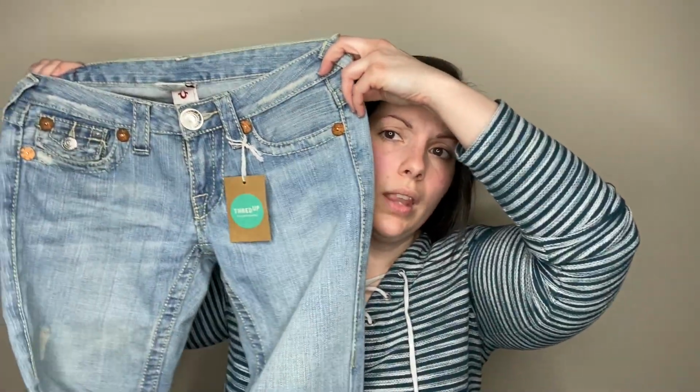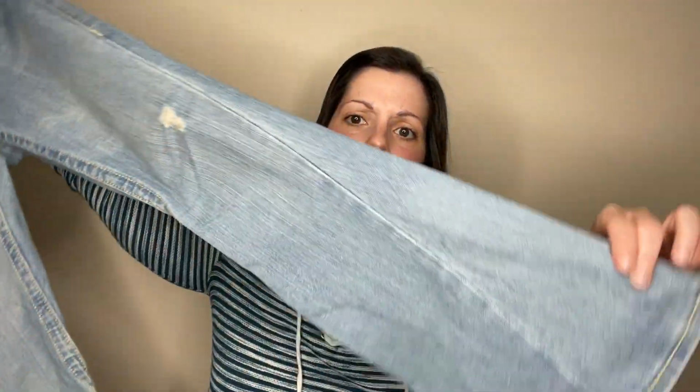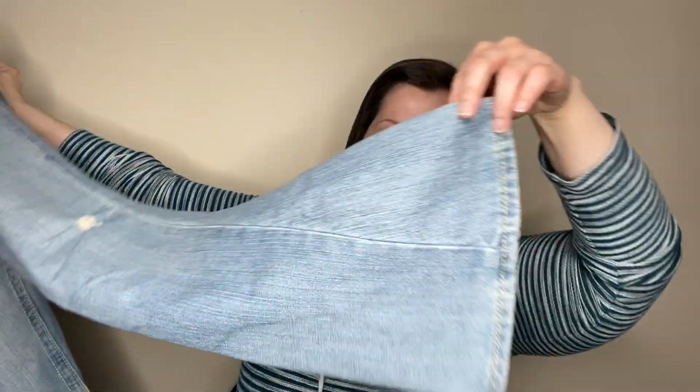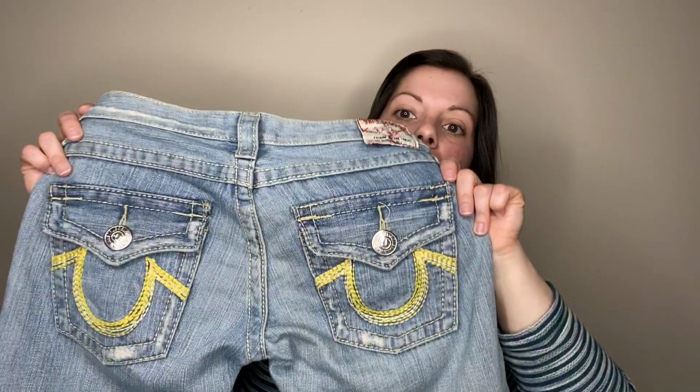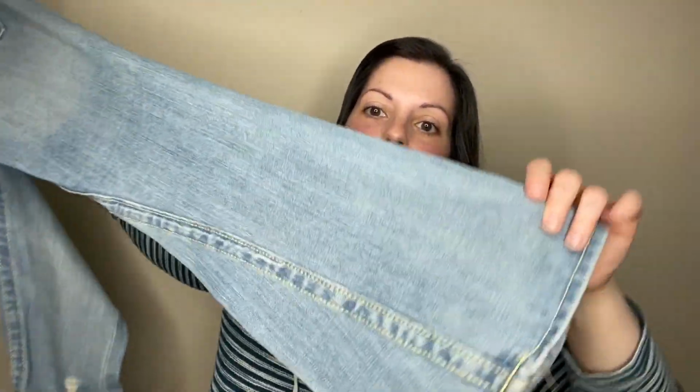Then we have a pair of True Religion jeans. These will replace the bad ones that I got in my ThredUp denim rescue box, so I'll take it. These are a size 26. This label in the back, I just realized it's starting to come undone, but that's okay. These are a light wash, so I'm not sure how they will do, but they do have a little bit of distressing here, and they are a flare. Just the back, True Religion pockets, and they have this cool seam here at the bottom.